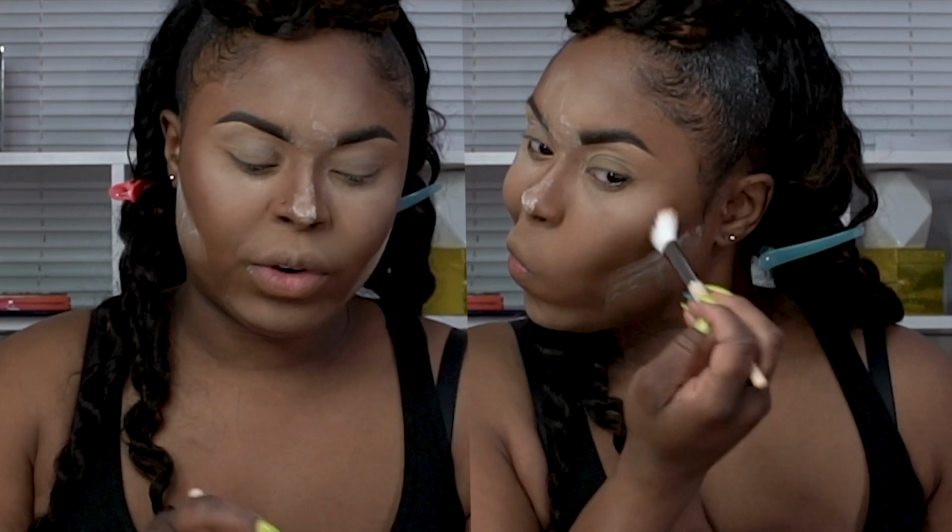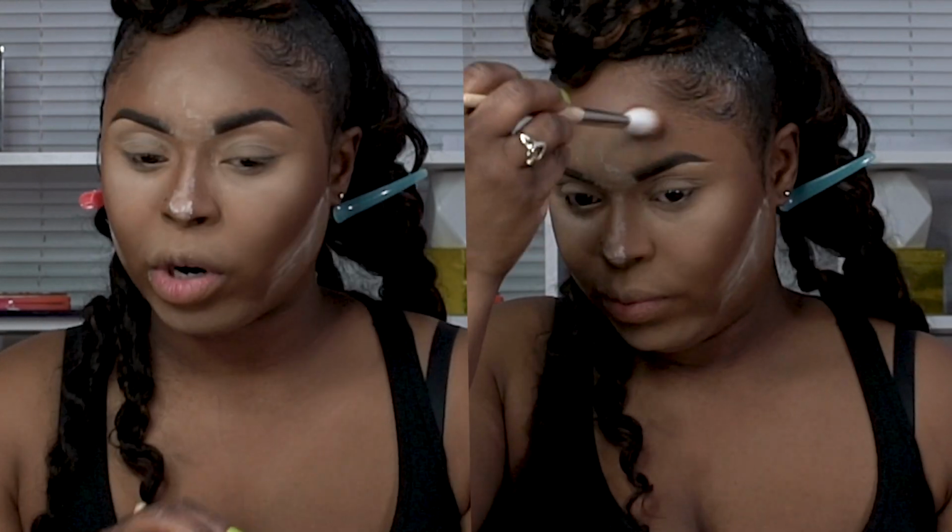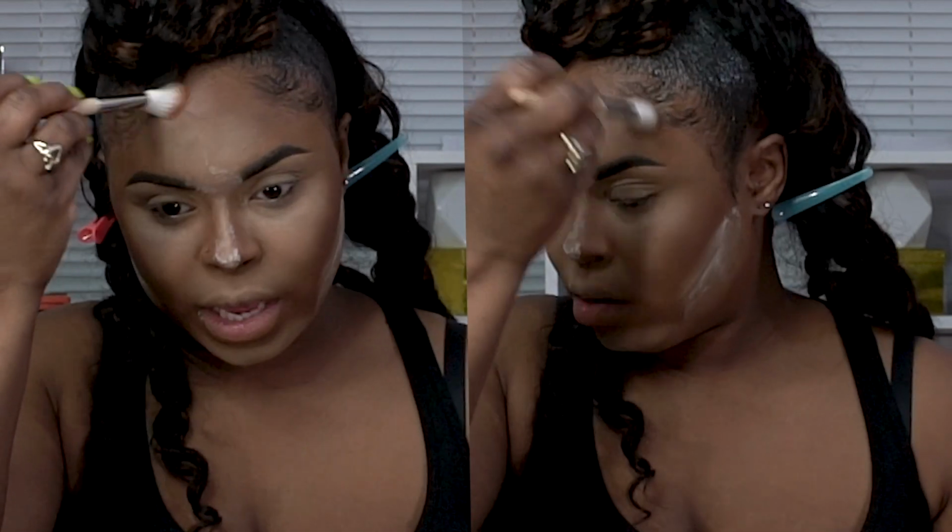This brush is really, really soft, and I would say it's really good for precision. Yeah, this is a soft brush. I actually like how it feels on my face. Hey.